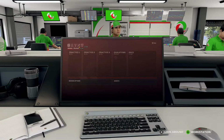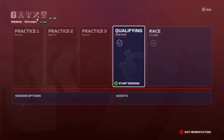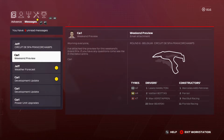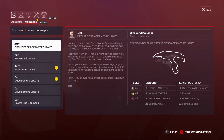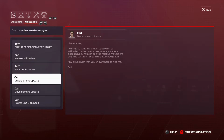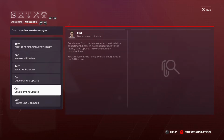Guys, we are here in Belgium. So let's look in here on the screen, and we are about to go one-shot qualifying. So let's check out the overall news here. Looks like Lewis Hamilton, as usual, is in the lead. Looks like we might have some rain at the end of the race today, so we'll have to see how that goes, and etc. But so far, not too bad.